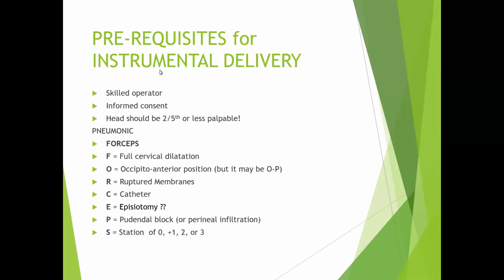And the woman should be informed. She should be taken through thorough counseling on the procedure, what it is, the complications, and she should also understand that if it fails, you would head to theater. She should be able to consent to it.